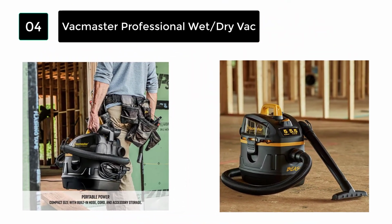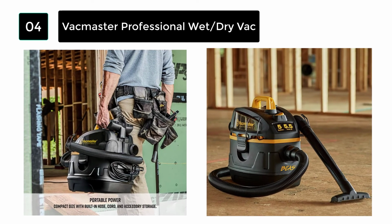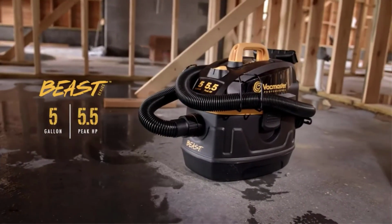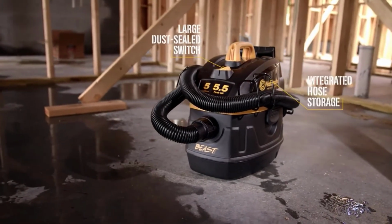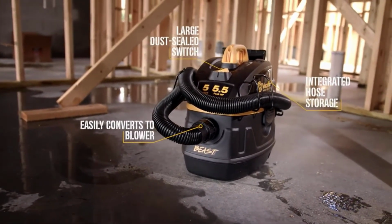The foam wet filter allows you to clean wet dirt and prevent them from entering the motor. And the fine dust cartridge filter helps to clean 99.97% of dust and improves air quality.